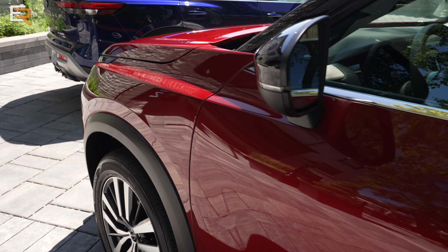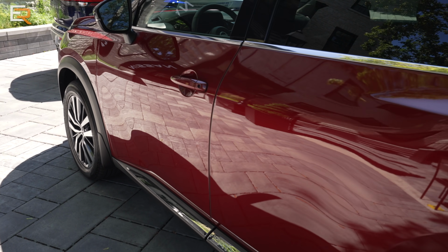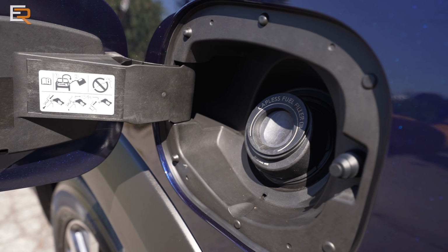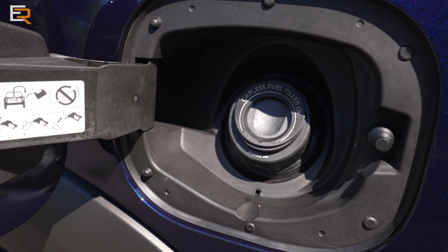So much easier. Another reason why this looks more athletic and muscular is because it's higher and it's also wider than the outgoing model. Here's one of my favorite things. It's small, but open up the filler, you have a capless filler. This does take regular unleaded, but I just like having no cap. It's just one less step.